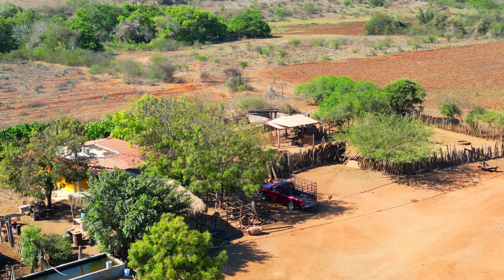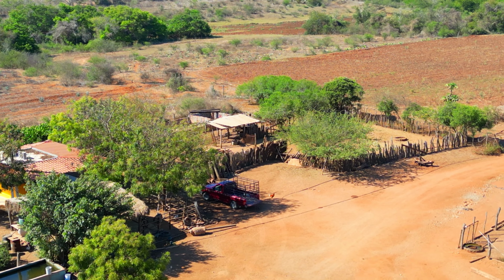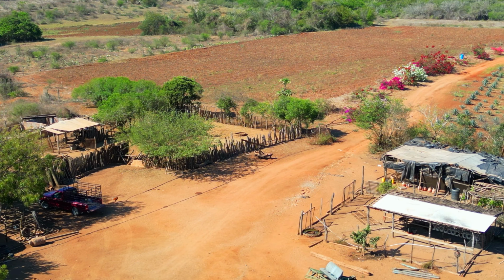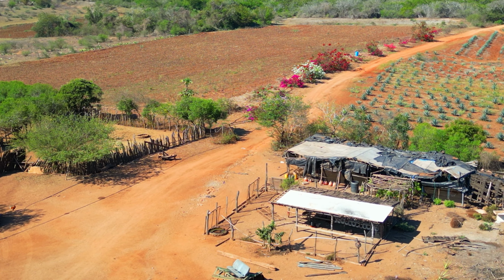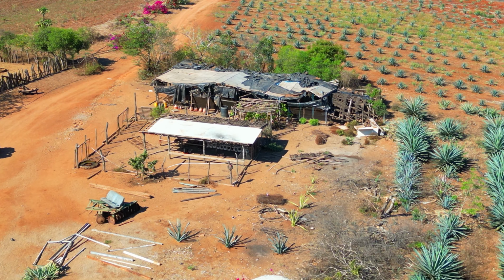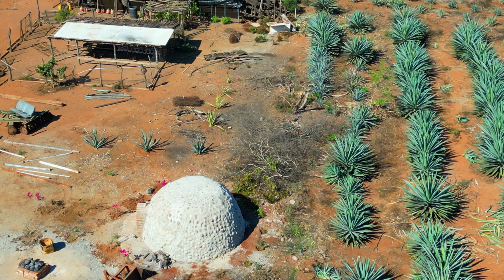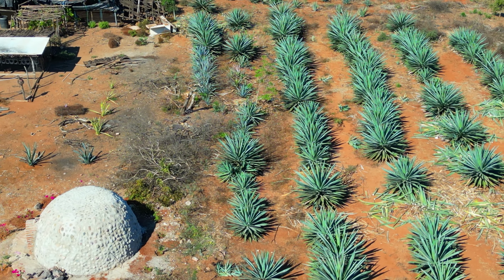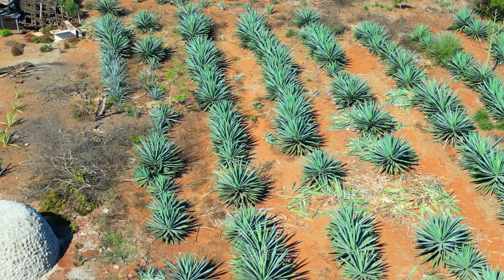The ranch has quite a bit of land. I'm going to pan around for a second and take a look at the property. As you can see, there's lots of agave cactus plants. And that must be a distillery, something or another. But look how big the agave cactuses are. Very cool.